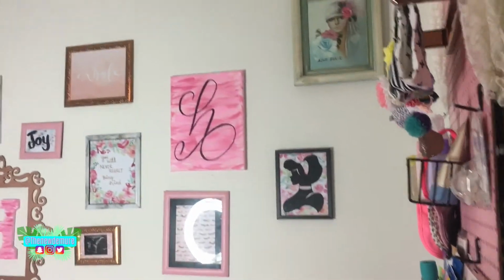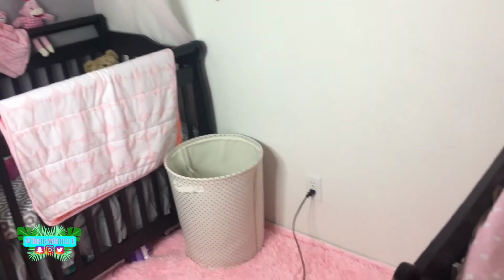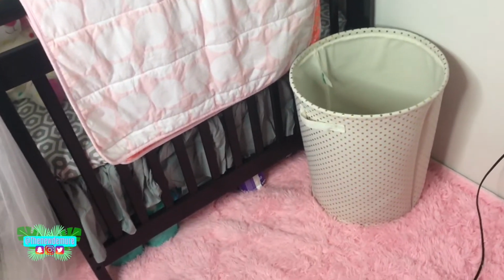So there's still a few things that I need to clean up around here, but for the most part, this is the little nursery, which in all honesty, I think is perfect because she's so tiny and she's not really going to be doing much until she can start crawling and walking. So she doesn't really need her own huge room space.